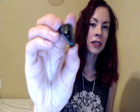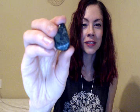So this is what Kambava Jasper looks like. They have these cool black orby kind of galaxy looking things. Just really interesting patterns. I love jaspers. Jaspers are all very nurturing. You really can't go wrong with jasper. They're just a very beneficial, very soothing kind of vibe that you get from them.